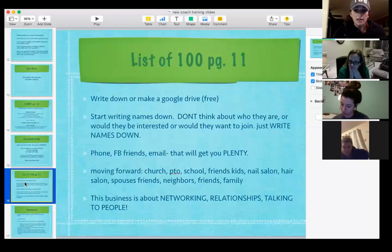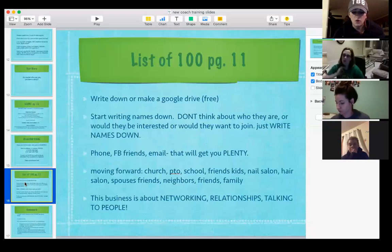So you're going to just make a list of 100. Moving forward, you'll get 100 from that, but think about where you know people: maybe in your church, PTO, school, your friends' kids, your friends' parents, nails, hair salon, your spouse's friends, neighbors, friends, family. In our warm market, we know something like 2,000 people, I heard. So you know people. Just start. I want you to make a list of 100. And again, don't worry about whether you're going to ask them, you're not inviting all of these people to the business. It's just going to be about networking, relationships, talking to people.